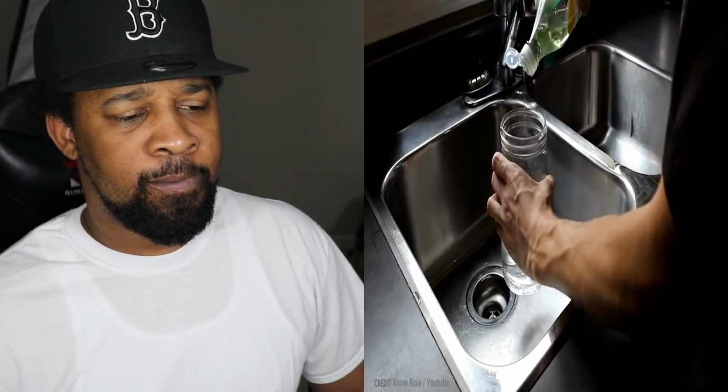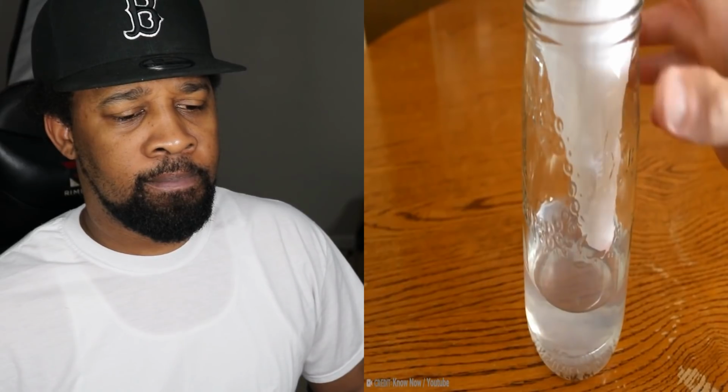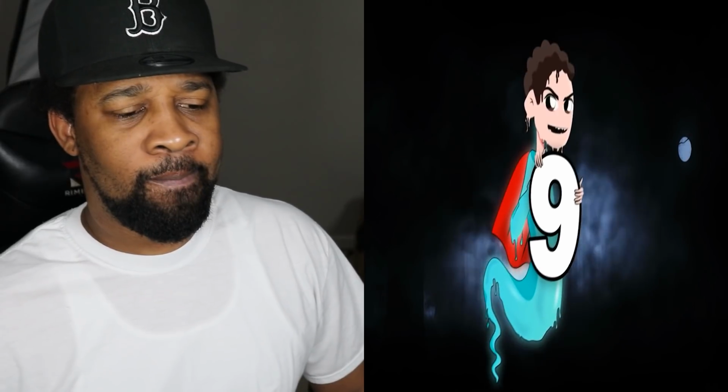Another very simple trick is to place a bowl of vinegar with a couple of drops of dish soap where you've last seen the fruit flies. The soap will cut the surface tension of the vinegar so the pesky flies will sink and eventually drown. Number 9.